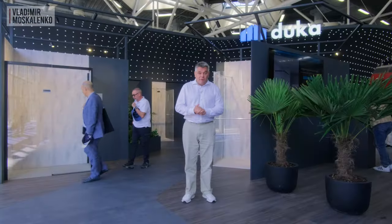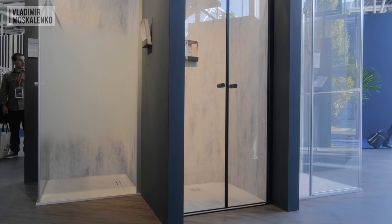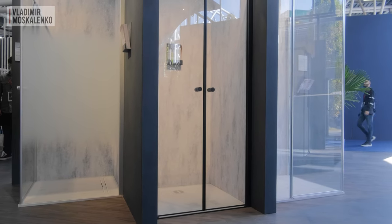In the example of the updated Multi S4000 collection from Duca, let us get to know the main trends in the design of shower enclosures. The first trend, and probably the most important one, is a barrier-free environment. And barrier-free not only in the physical sense, but also in the visual sense.